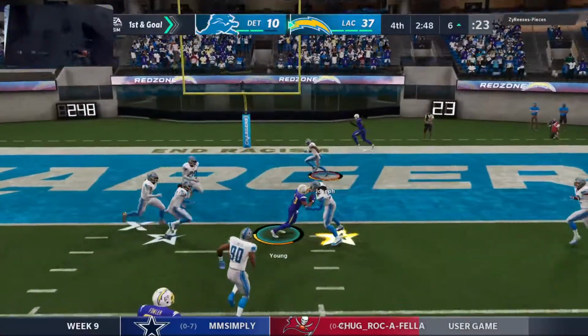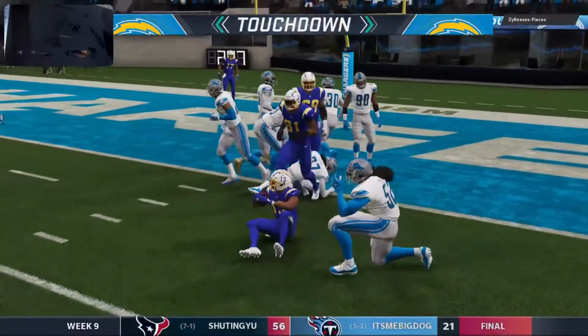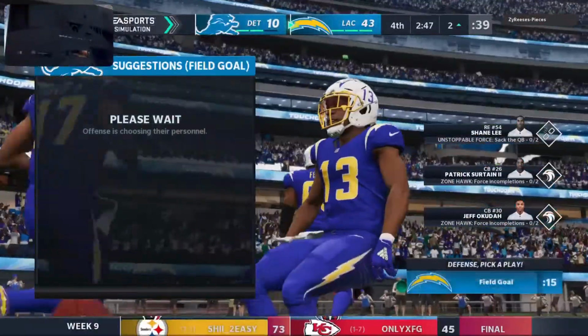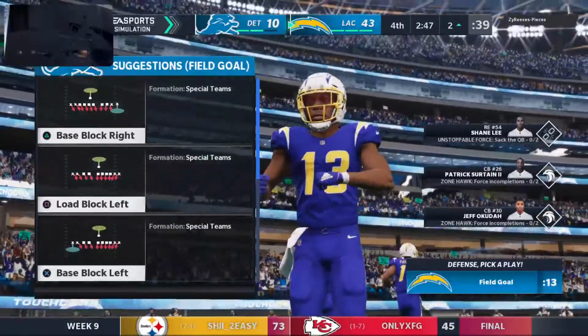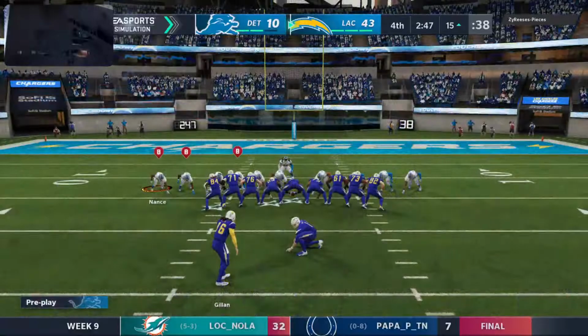Again, Herbert. Quick sling caught. And he will get into the end zone. It's another touchdown. This thing is ugly. They seemingly just continue to score at will, and as great as it's been for the offense, you got to feel for that defense down there.